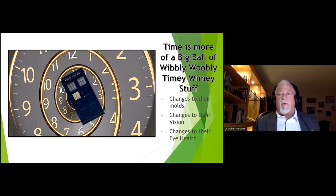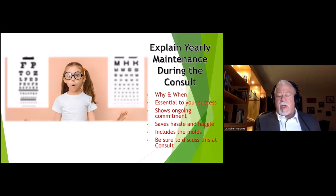Lastly, because of the overnight wear nature of Ortho-K, these yearly visits give me and you the fresh opportunity to check the patient's eye health and short-circuit any of the weird things that they have started to do over the intervening year. If you discuss the patient's ongoing and yearly needs at the consult, and even remind them at the six-month appointment, patient buy-in for yearly maintenance is virtually immediate.